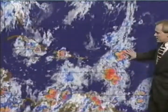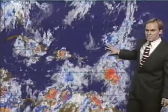We do have another tropical wave we're watching very closely, bringing some showers and thunderstorms through the Lesser Antilles tonight and tomorrow. Now, ahead of it, we have a lot of wind shear. We have an upper-level low that could prohibit development, but some of this could sneak under and get into the Western Atlantic as we get into the day on Saturday and Sunday.